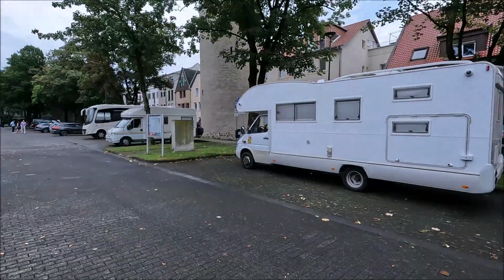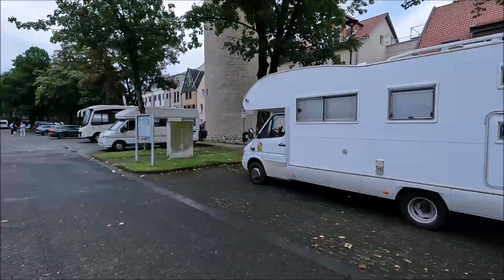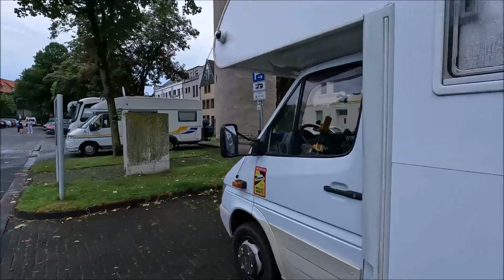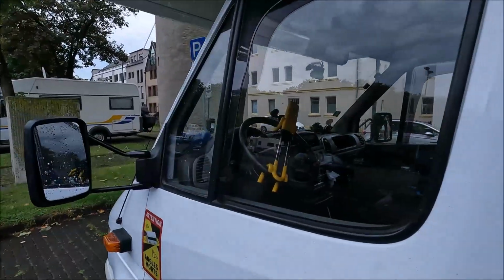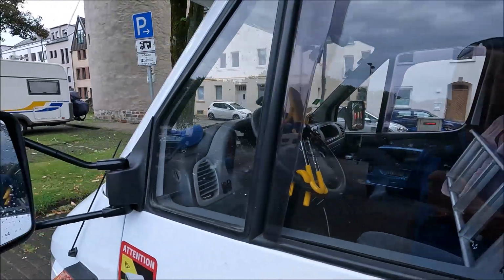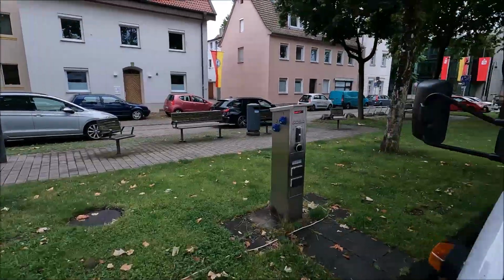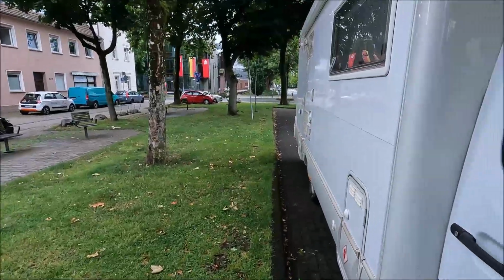So for dinner tonight we're going to have Tony's Pizzas. Now Tony's Pizzas is a definite good memory that we had from our days in Paderborn. We used to get what's called a bin lid pizza and take it to the block.